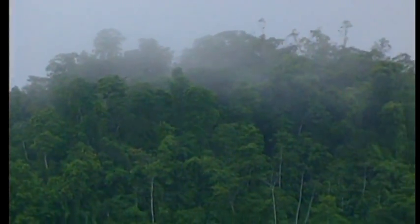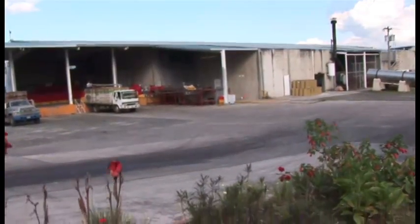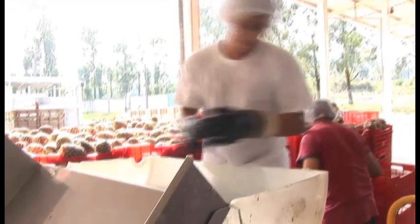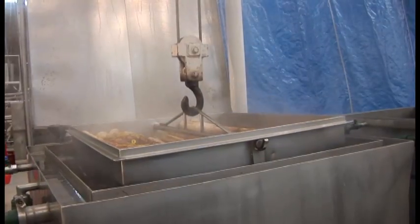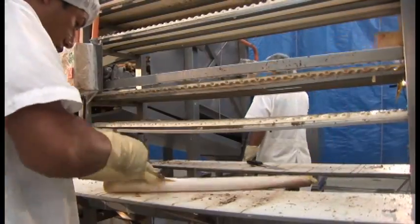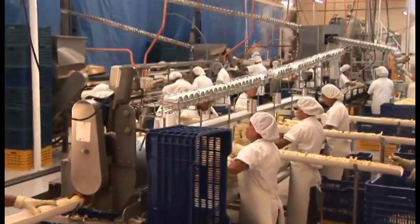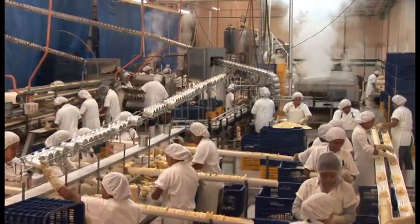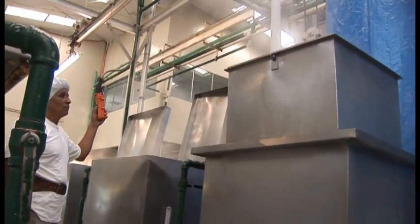After being carefully packaged, hearts of palm are transported to Montesol facilities, and once they are in the processing plant, they are selected and organoleptically packaged to meet the requirement of the required quality protocols. It is noteworthy that Montesol Food Factory is a modern facility based on health standards of the US FDA and European Union specifications.